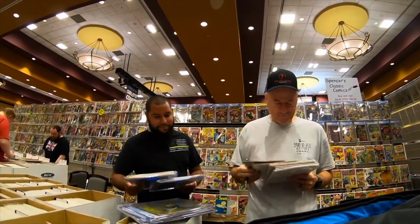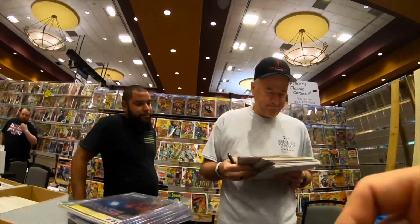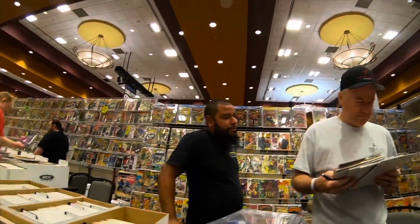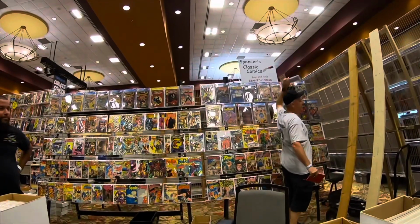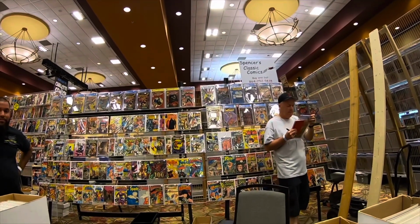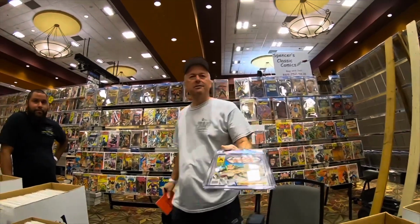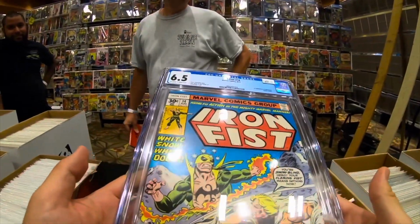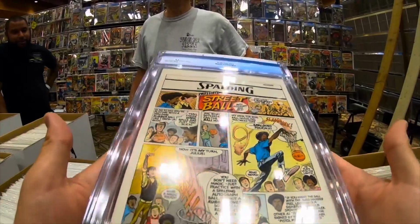This guy here had some really good books, and I made an offer for that whole top row, and then I think maybe the rest of the slabs on that second row, and he was willing to take $7,000 for that. And you can see, there's like Signature Series, ASM, there's Sabretooth 6.5. What's the price on that? $450 maybe? $425. I offered him $300 cash.